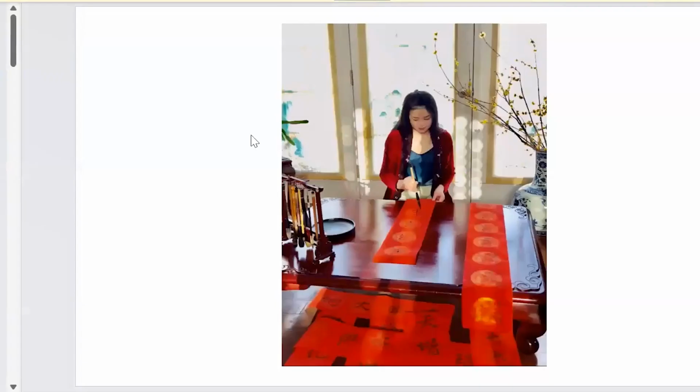Let me find my PPT. This photo I took this year is from when every year we celebrate the Chinese New Year, we write a couplet to decorate the outdoor and the entrance door with very good words, and I wish good luck for the new year.